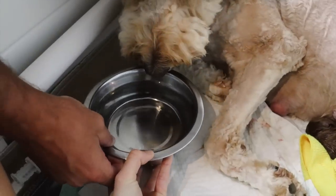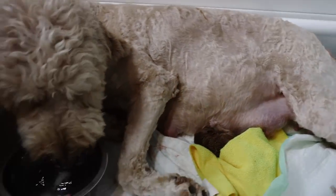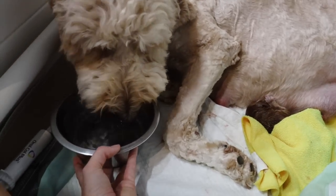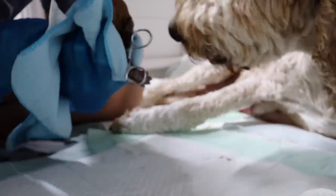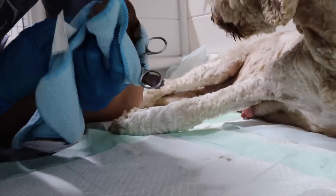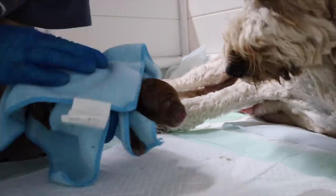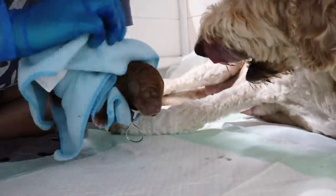Mama's doing good. Dad brought us some water to give her, see if she wants some. Oh yeah, she's worn out and thirsty. Also got her on her opposite side since she's had 4 puppies, flipped to kind of keep momentum going. So, doing good. This one was just born. It's got a lot of fluid on its lungs. So I'm holding it at a 45 degree angle to try to push that fluid out.